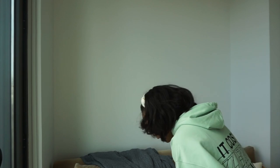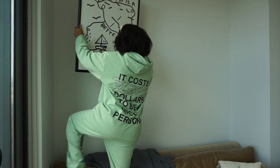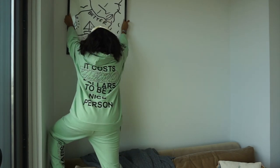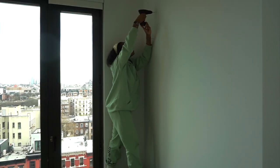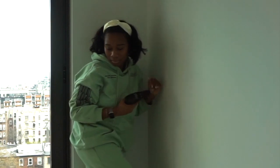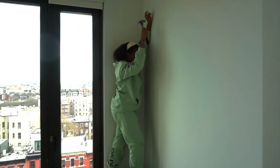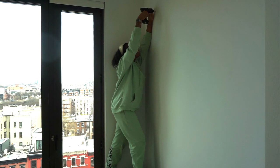So I'm gonna put a little toothpaste on it, literally just a little toothpaste-y. Ha, perfect. Watching YouTube videos because I truly do not know what I'm doing. Oh, it's working.